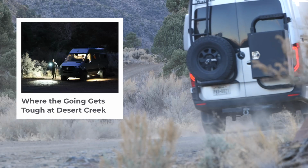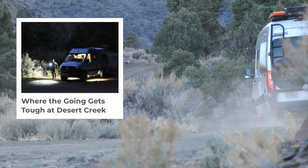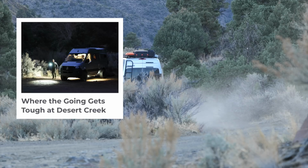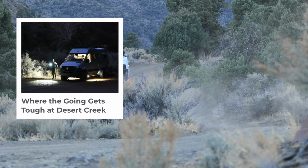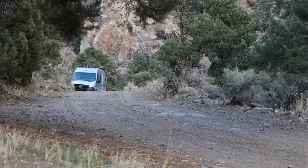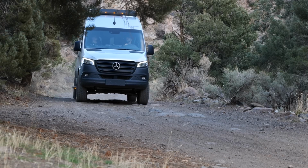For this next campsite, Shannon and I were working our way south through western Nevada when we passed through Toiyabe National Forest. The forest road wound its way through a desert canyon, and right before a stream crossing where the vegetation got too dense for the van, there was a lovely clear area where we decided to spend the night.